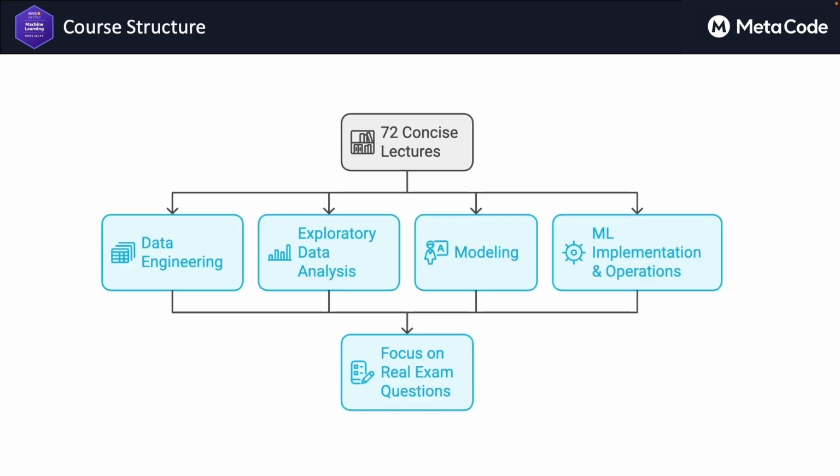Now let's talk about how this course is structured. This course is composed of 72 concise lectures, each between 5 and 8 minutes long. These short and focused lessons will cover essential topics such as data engineering, exploratory data analysis, modeling, and machine learning implementations and operations, all aligned with the AWS exam guide. You'll focus heavily on real exam questions. I'll keep theoretical concepts to a minimum and provide the supplementary materials where needed.